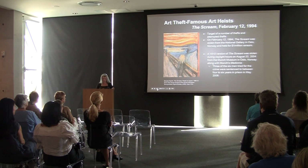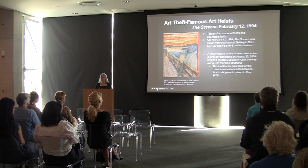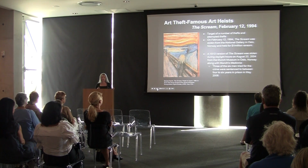A 1910 version of The Scream was later stolen during daylight hours on August 22nd, 2004, and there's video surveillance and photography of the actual thieves leaving the museum. This was stolen from the Munch Museum in Oslo, Norway, along with Munch's Madonna.